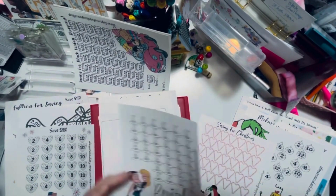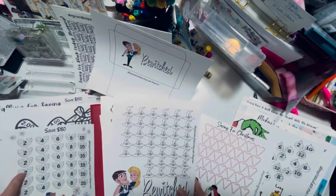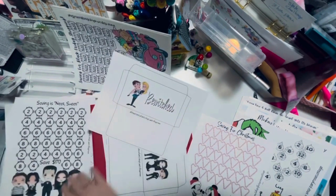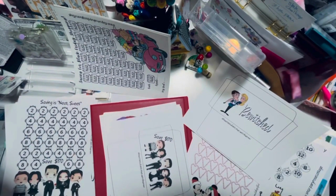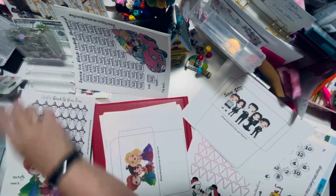Bewitched, I am going to put in with the Halloween because it's got witch hats and it's kind of witchy. The same with the Addams Family, even though when we were growing up, they were on TV all year round. The Hocus Pocus ladies are going in.